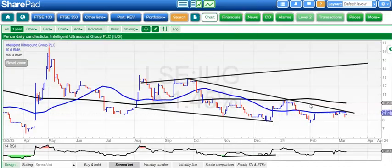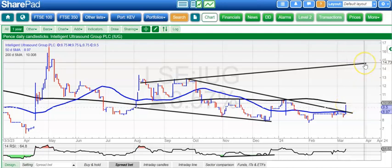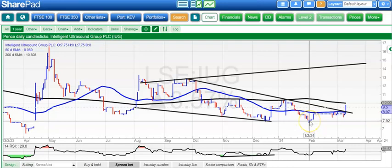IUG is next, Intelligent Ultrasound, and here we've broken what was basically a falling wedge and broken the 50-day moving average and a resistance line there from September at 9 pence rather. We need to see an end of day close through 10 pence to give us the target of up to 15 pence by the end of next month. So the high lows there giving some confidence along with that bear trap rebound that we had at the beginning of February.